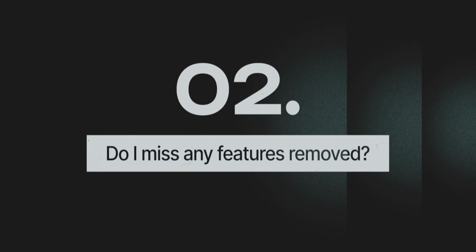With all that being said though, the 16E isn't without its compromises. It's cheaper because Apple had to remove things. So from my experience, did I miss any of the features that Apple got rid of? The answer is yes and no.